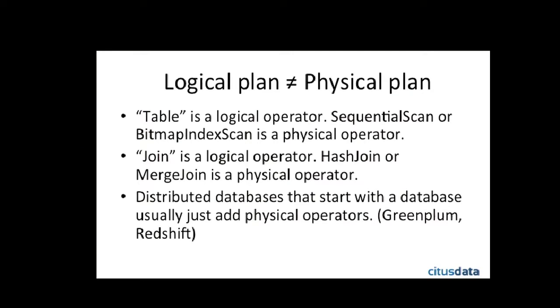For example, table is a logical operator and defines your data source. Sequential scan, index scan, and bitmap heap scan are different ways you could read data from that table, and those are physical operators. As another example, join is a logical operator. You have two tables and you're joining them together. Very logical. Hash join, nested loop join, and merge join are three different ways to execute a join operation in the context of a single machine.